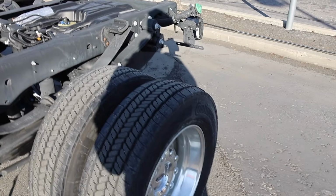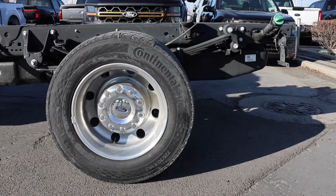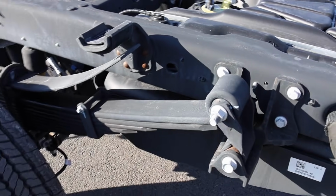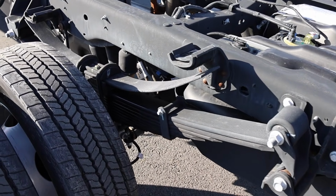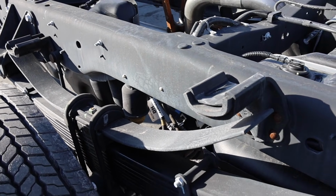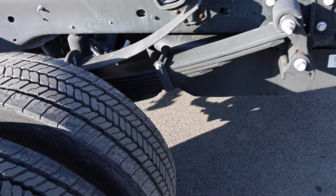And out back, here's a quick look at those wheels and tires. That's the aluminum wheel, and then out back here they do give you the steel. And then here's a quick look at that suspension. This is why you buy this truck here. So when you get max tow, they do change your bump stops on this truck too, and they do add some more hardware to the leaf pack as well.